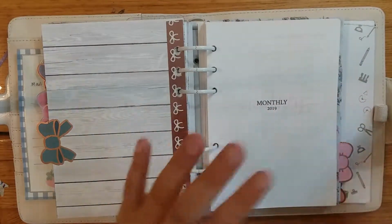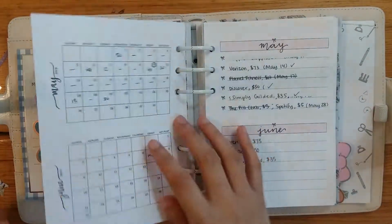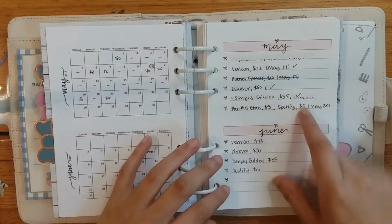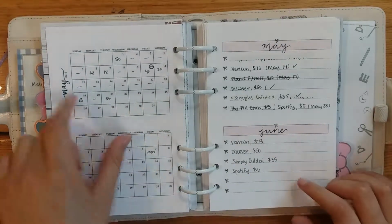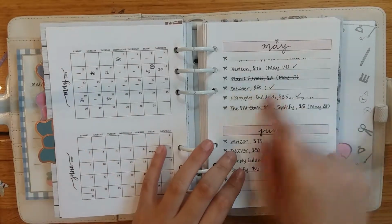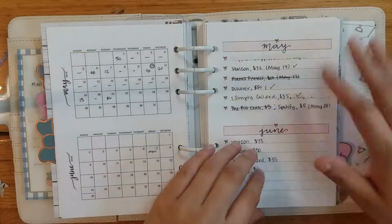Excuse me. This divider I use for finances. So this monthly spreadsheet thingy, or this monthly calendar, I use for bills. So I put all my bills on one side, and then I put what I spent each day on the other. I'm not great at keeping up with that. I forget a ton, but I try to be conscious of it, and then I just make sure I paid all my bills by keeping a list on the left.